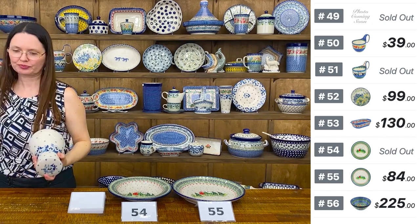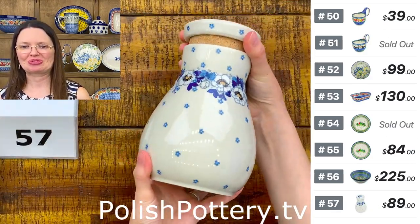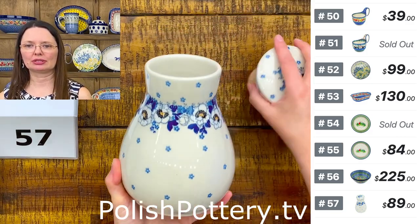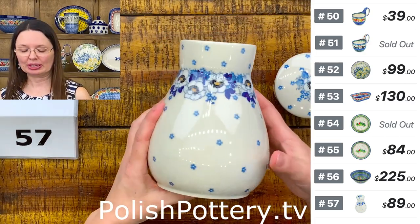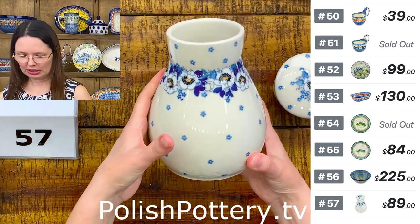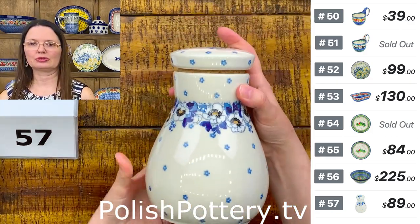Next, we all love canisters and jars with lids. Here is one beautiful jar. Love this shape. You can use it as a vase without the cork stopper, without the lid. And they are with a blue spring pattern. Ceramica Artystyczna, $89. Here we have 36 ounces brimful jar, and it is just beautiful.